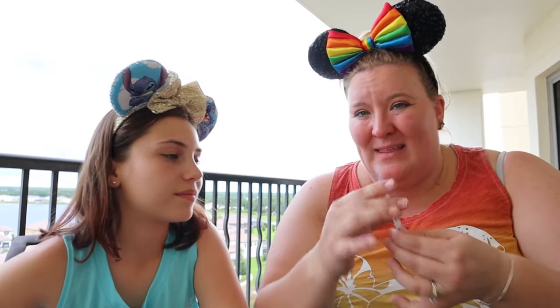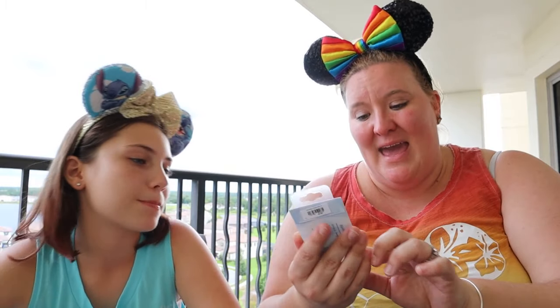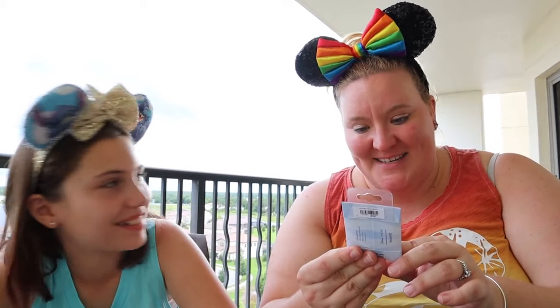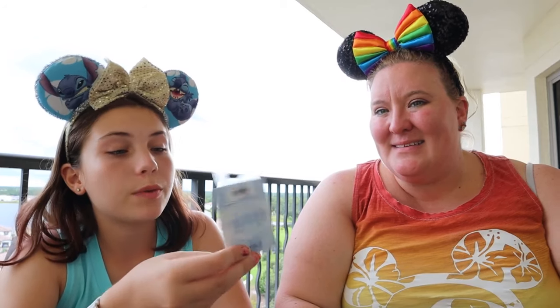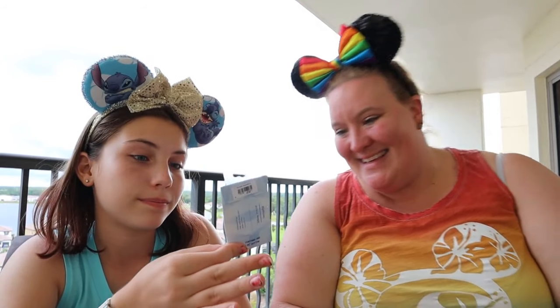So I'm going to be opening the Toy Story 4. We got three of them. And I really want the Forky one that's a holographic chaser. So this is the one that has the chaser. But I would like the little aliens, and what I would really like is the aliens and the stuffed animals. All right, let's get opening. You can go first.